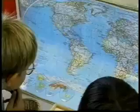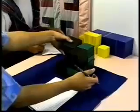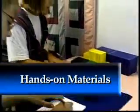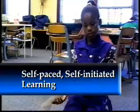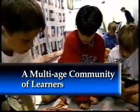As we watch these children work, we will introduce you to some of the basic elements of elementary Montessori schools, including hands-on materials, self-paced, self-initiated learning, and a multi-age community of learners.